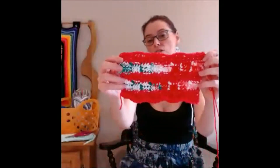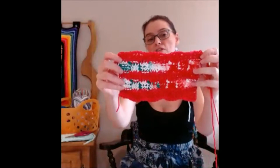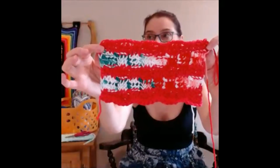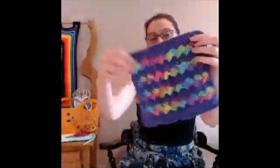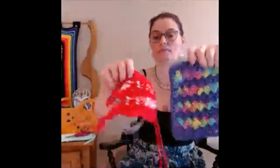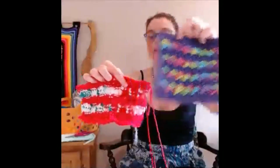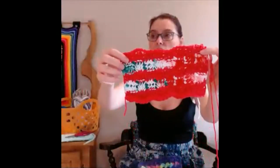So far, 3, 6, 9, 12, 15 rows of that little basket weave stitch, alternating. I don't feel like it's got the same punch or effect as this one does. I feel like this one worked out. I think the way the colors mixed is a little more even. This one's more truly variegated, almost like a self-striping thing, but the stripes are shorter. Maybe a different stitch might have changed that up. It still looks very festive.